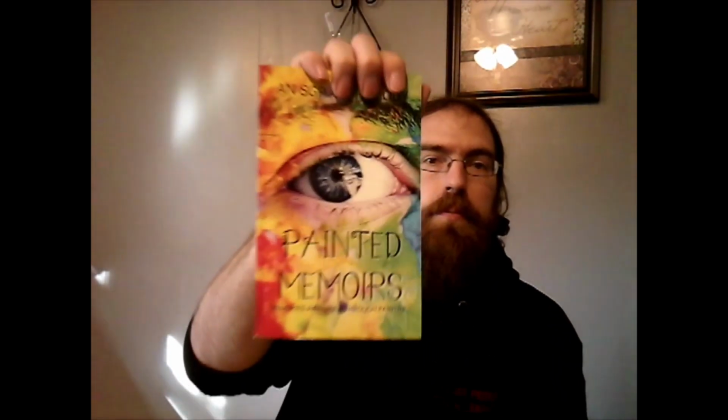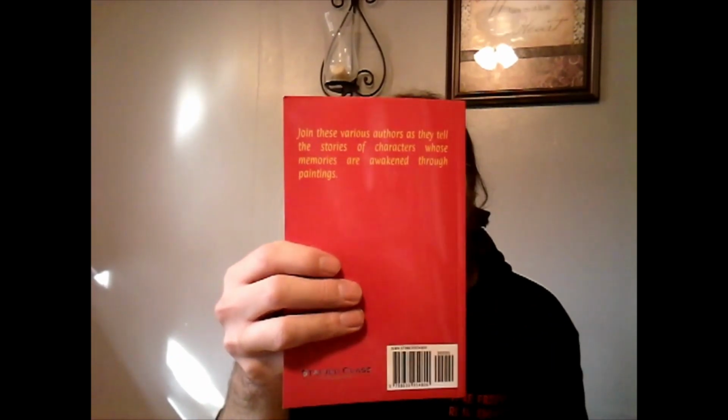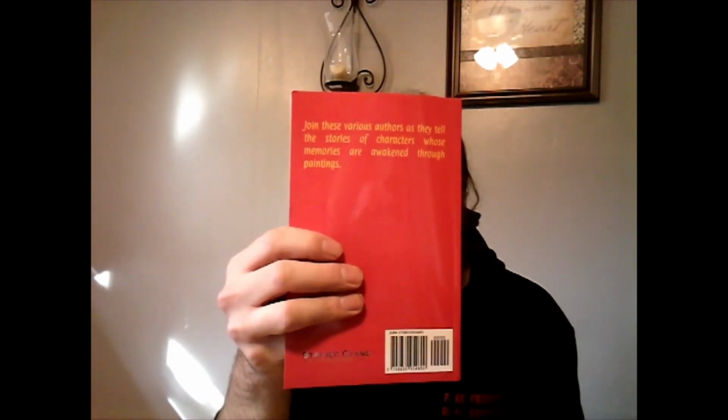Okay, I can say that this cover does look pretty cool. Painted Memoirs from Stained Glass Publishing. Memories awakened through painting. So there is the front. There is the spine. Let me back up a little bit. And there is the back, to anyone who would like to pause this and read the back of it. And for those that don't, give me a minute and I will be flipping the book back over and reading the back of it myself.